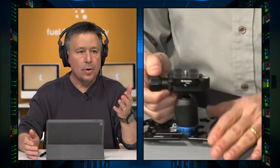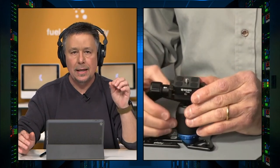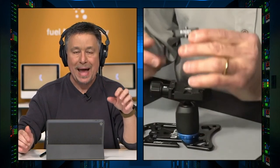And so when you buy an ARCA compatible plate, that's going to work on all kinds of ball heads out there, like stuff from Really Right Stuff or the Benro ball head you see right now. And so a plate like that, I have one on my cameras, and it just stays on my cameras all the time because it works with every one of my separate ball heads. I don't have to worry about this plate only works with this ball head, and I got to get some other plate with some other ball head. So as we go through this material, you're going to see the ARCA Swiss compatible ball head plate. Now, Larry, what makes this ARCA Swiss compatible is the configuration of these grooves on the plate.